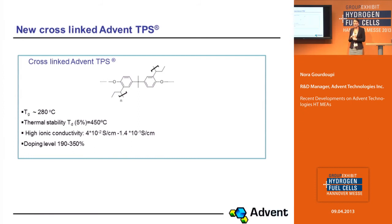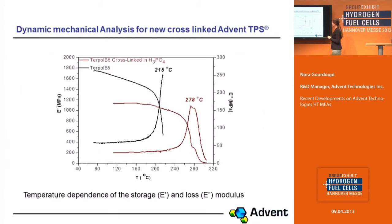What we did in order to have the Advent TPS cross-linked is that we have inserted a new monomer which could be further cross-linked during the acid uptake procedure. As you can see here, and there will be a comparison table after that slide, the TG value is higher than the previous Advent TPS product, the thermal stability is higher, the conductivity is higher, and the doping level is again much higher.